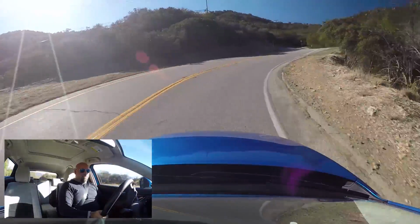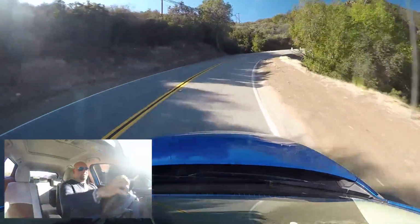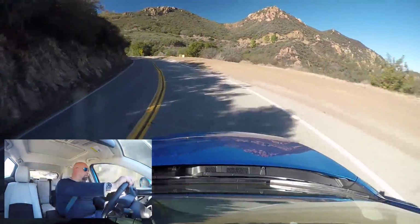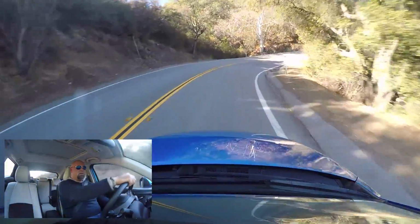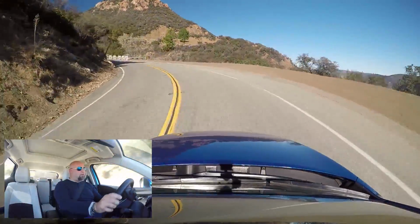It's a good platform, though. It's responsive. I mean, it's not fast, but if you need a practical economy vehicle with a nice interior where you got to spend a lot of time, and then you also, you know, maybe you got to drive windy roads once in a while, you want them to be fun, this is a good option. It's just not very quick.